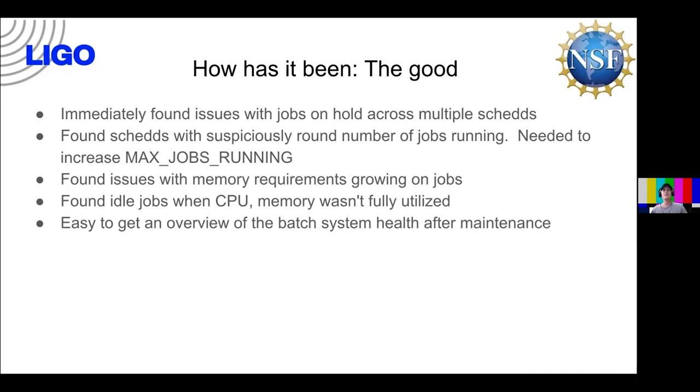And this has also been extremely helpful to get an overview of the batch system health after we've done some maintenance. For example, last week, exactly a week ago, we upgraded to Condor 9.0, and we were able to find out that a bunch of jobs got put on hold after we did the upgrade. After drilling down, we realized there was an issue with the UID domain setting on our cluster, which caused jobs to get run as the user nobody, but then they couldn't write their output to the user's home directory and they would get put on hold. So it was nice to be able to identify that very quickly and fix it the same day.